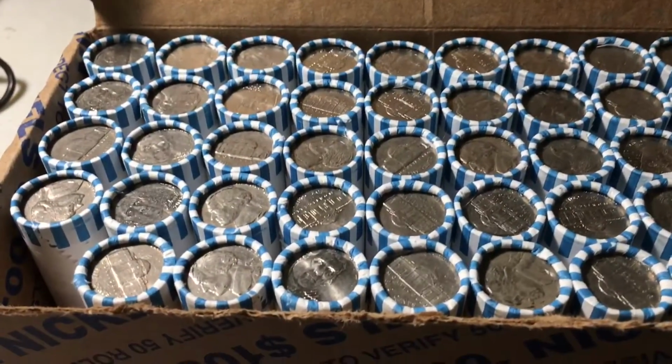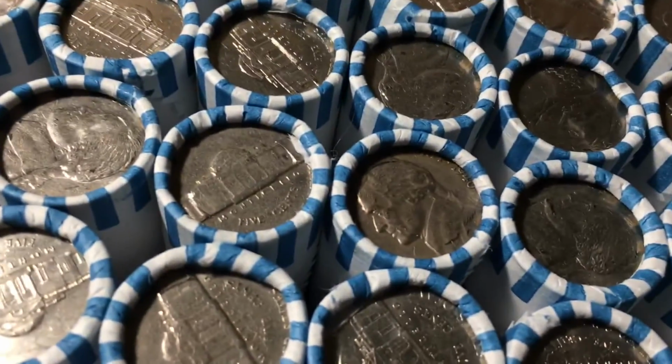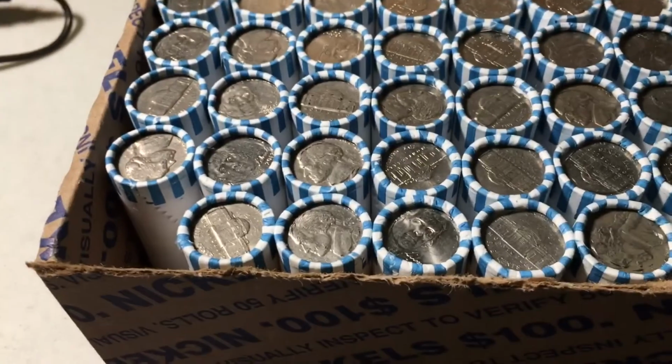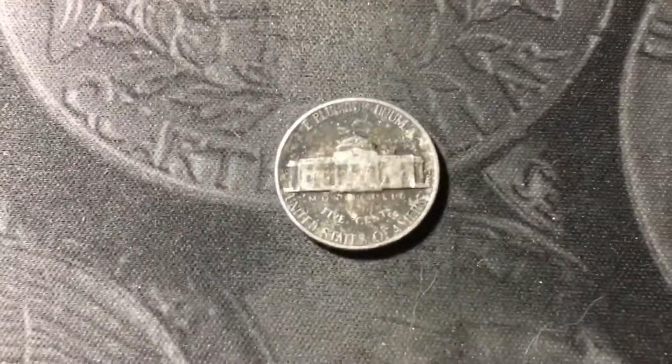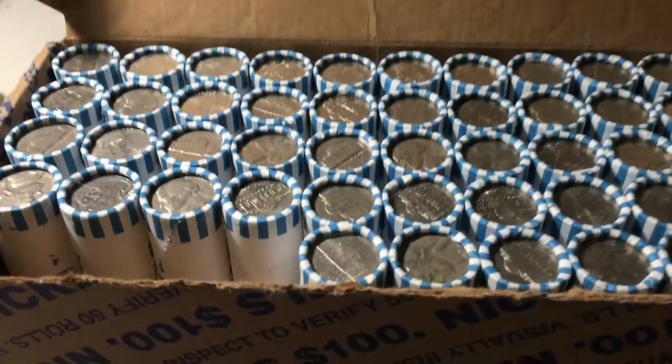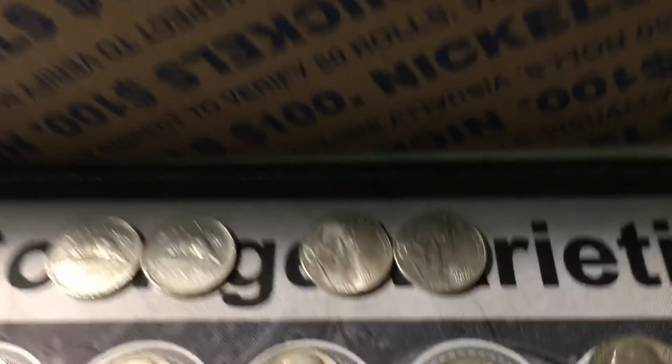Roll 1 of box 2, and we have a find. There is one ender in this box. It's right here, a 1940. And this roll number 1 had a dirty looking ender, and it turned out to be a 1959 out of Denver.